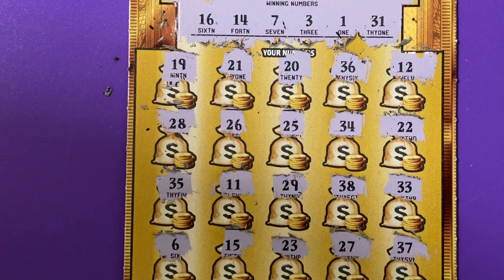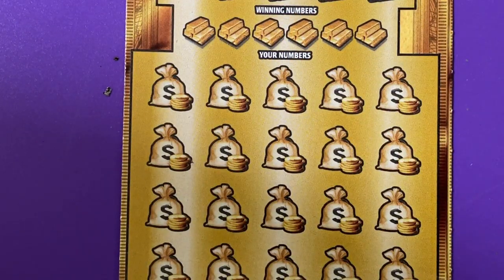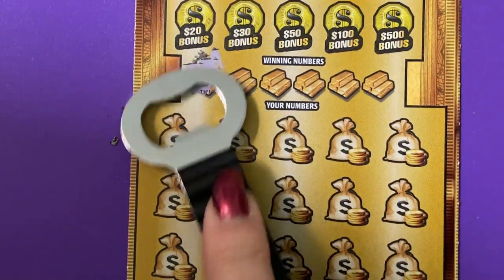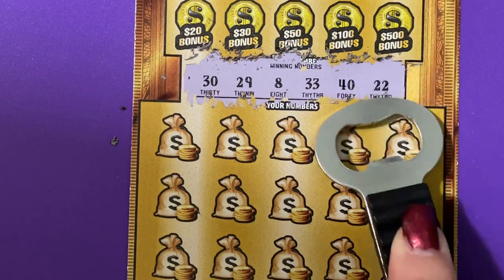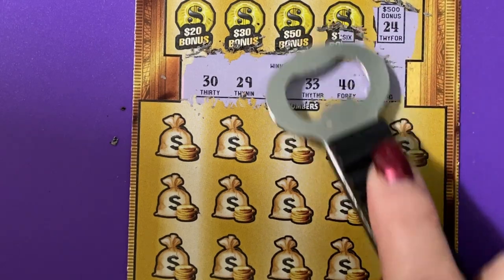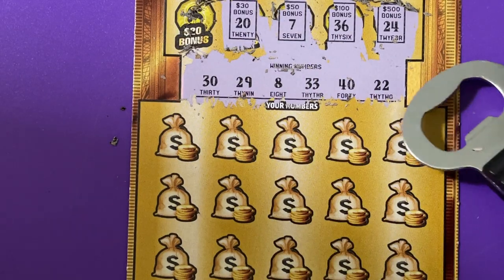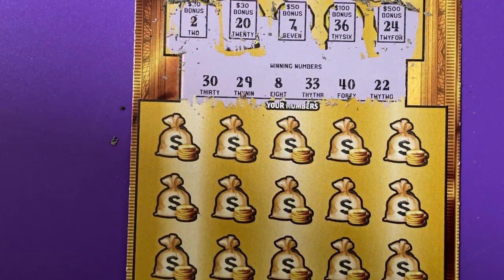All right. I don't see anything on this ticket. Let's take it off the clipboard. Not make a mess. Here we go. This is ticket number 20. See anything up there? I don't think I do.